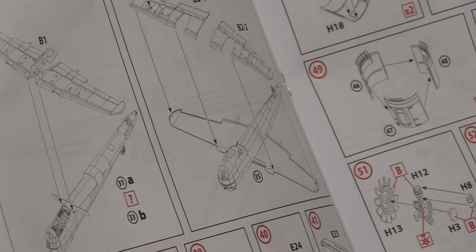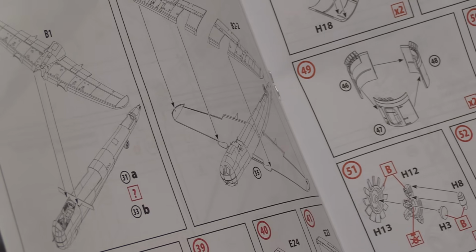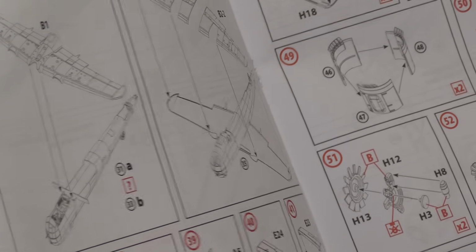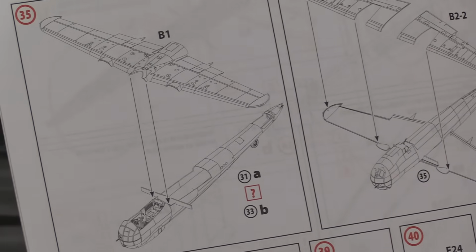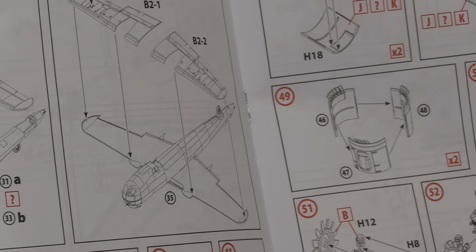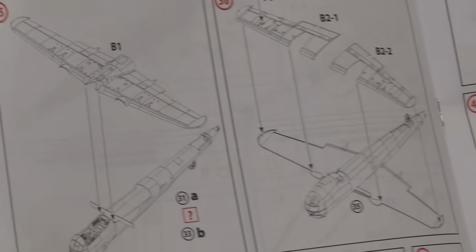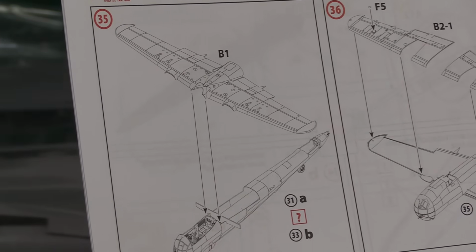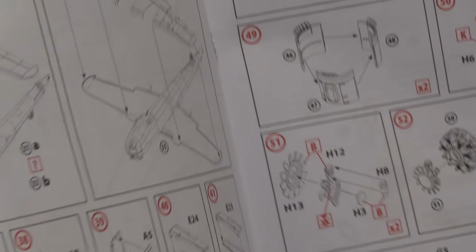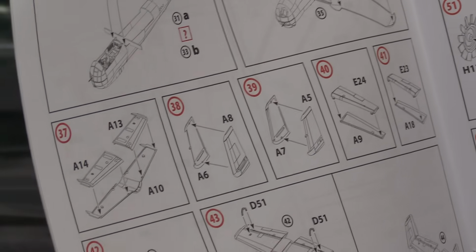Then you've got your top wing comes down. Is that underneath or top? Yeah, top wing comes down from above. Then it's a little bit confusing again here, if we're honest, and it doesn't make it all that clear, but they have clearly flipped it over in the second frame. So when you go from 35, that's top is top. 36, they've flipped it upside down. Okay, it's a little bit confusing. It doesn't make it abundantly clear again.